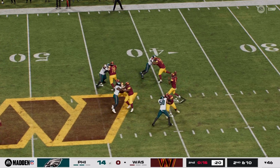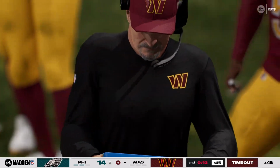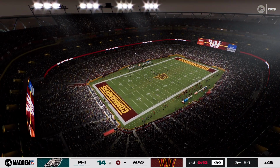Out of the gun, Daniels. That's complete to Zach Ertz. So a solid gain there, Brock, but still third down and short that they've got to figure out now as they pick up 9 on that previous play.